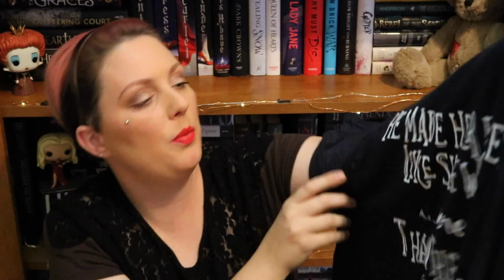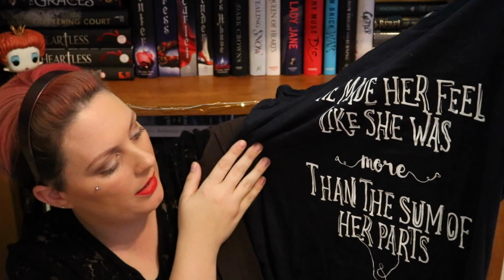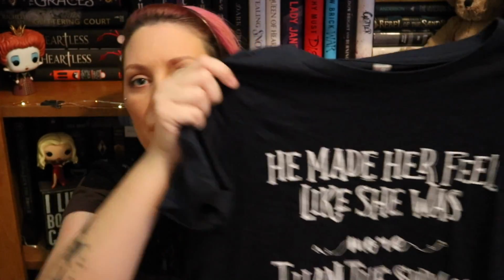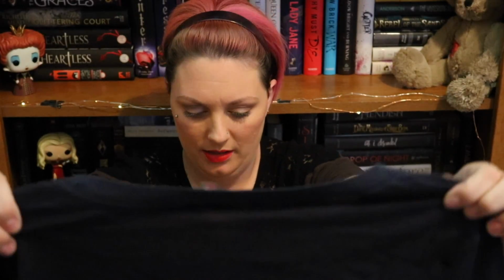Okay, so the second thing I see is up here, and it's a bookmark, a watercolored bookmark. I read banned books, which I do. So for me, this is the exciting part of this box because I just love the t-shirts. This one says, "He made her feel like she was more than the sum of her parts." This shirt is from Eleanor and Park. Who made this is District Made, and it feels like a really well-made shirt.